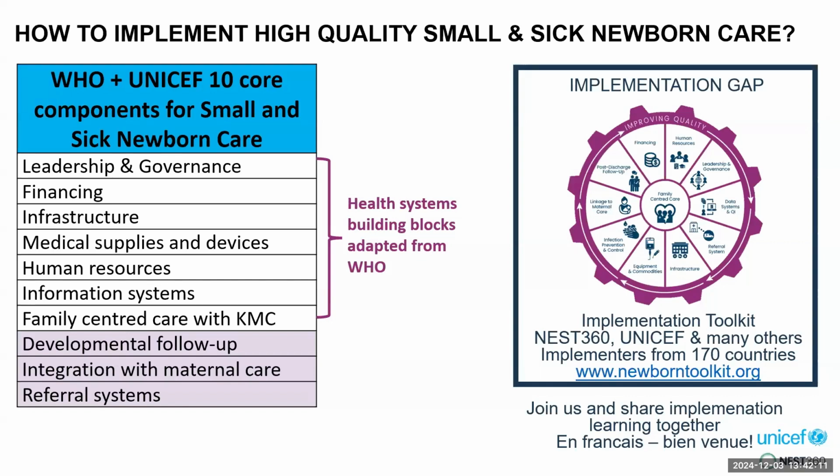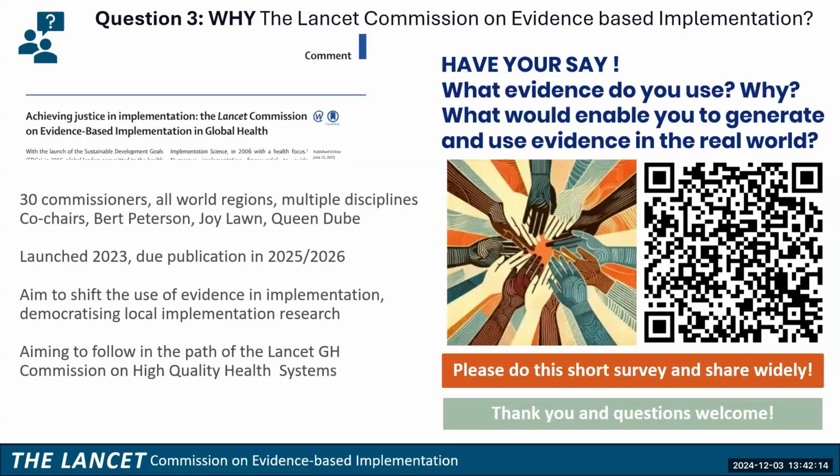So if we go to the next slide, this is the last slide. So just one slide on why a Lancet Commission on evidence-based implementation. So there are many Lancet commissions. And this commission is looking at how do we bring together that world of implementation and evidence-based thinking or research. And really honoured to be part of this with others and a number of people on the line here who are involved. And in doing this, we really want to hear from you. So please do fill this survey, please do share it. What would help you to generate and use evidence in the real world? How do we democratise this? And we really welcome your inputs and insights.